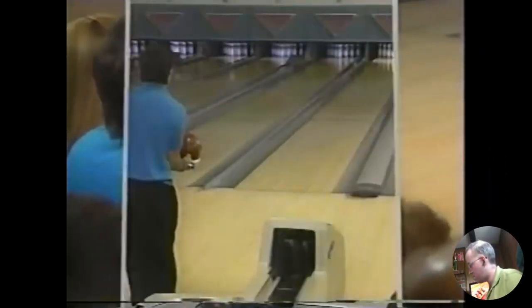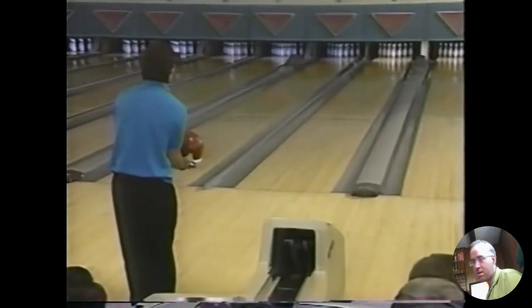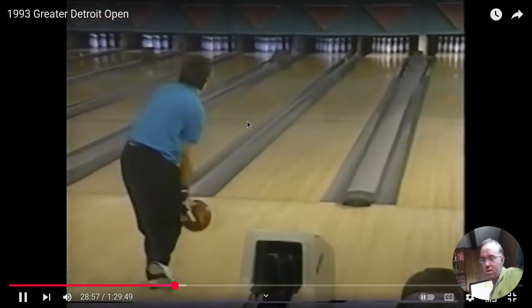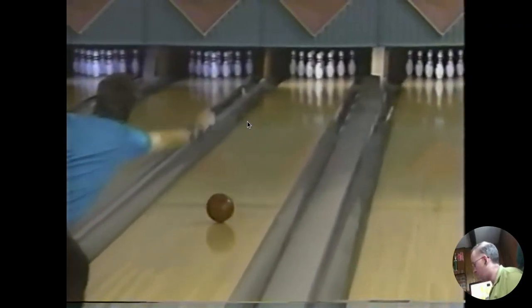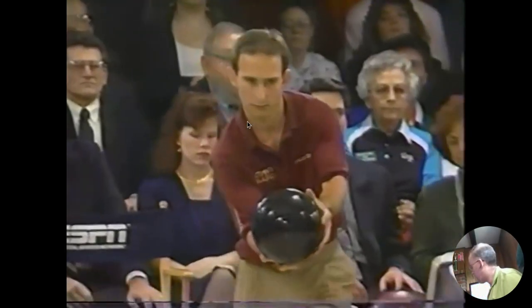Whatever he did was perfect. I think he moved the board, though. It really looked like it to me. Playing right around the 3rd arrow. Nice slide. Boy, you come around that ball nice. Yeah, it looked like he moved just a hair deeper. Whatever it was, a perfect adjustment, all 10 in the pit. Duke better keep striking.